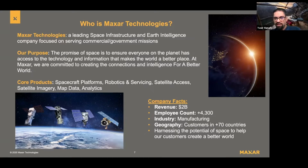You can see the size of the company. We run it at about $2 billion a year, over 4,300 employees. It's definitely a growing business, well-diversified, segmented across both the on-orbit services as well as the on-the-ground manufacturing. And we're really trying to grow and drive into new markets based on those technologies.